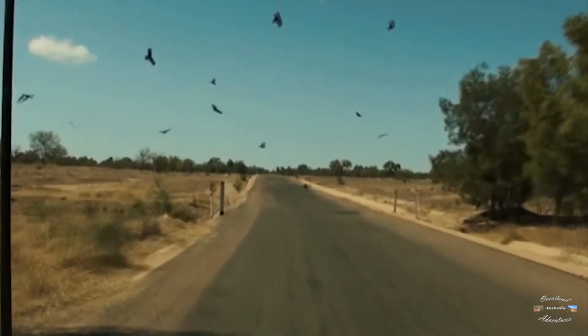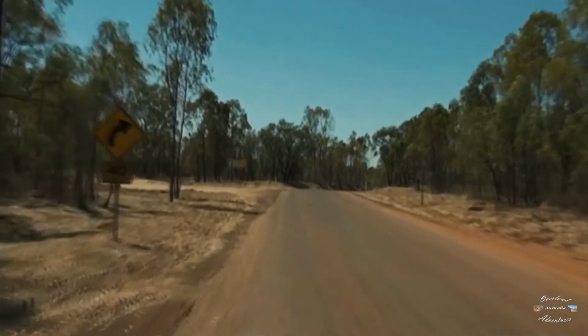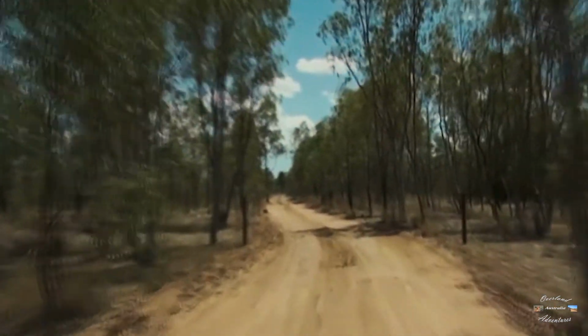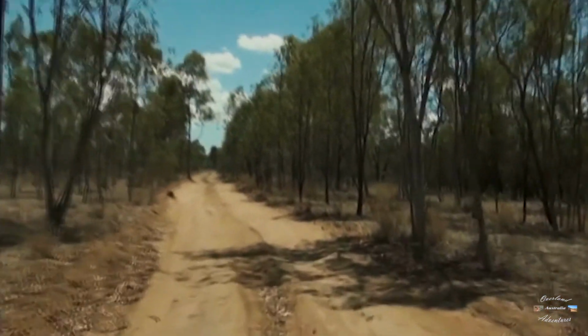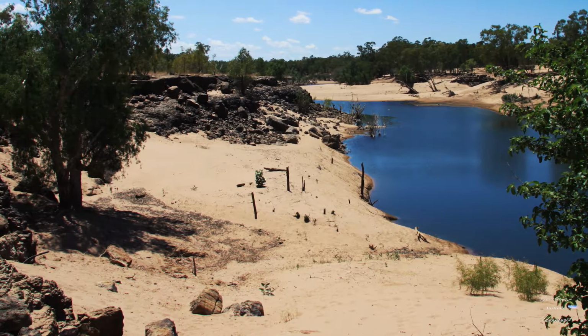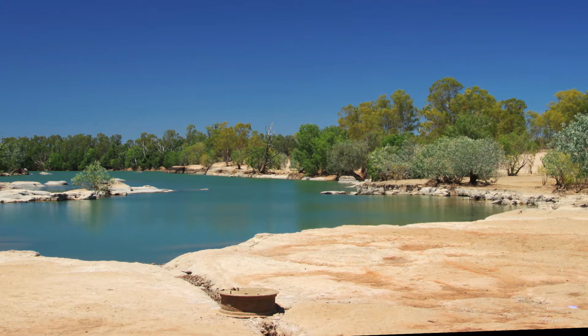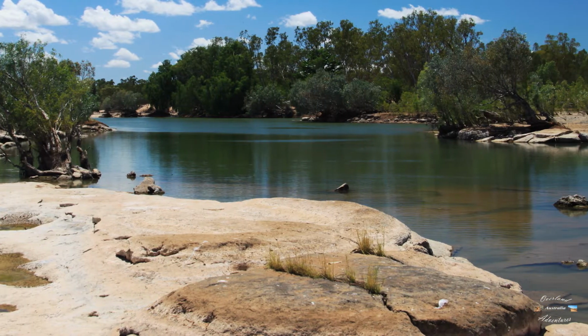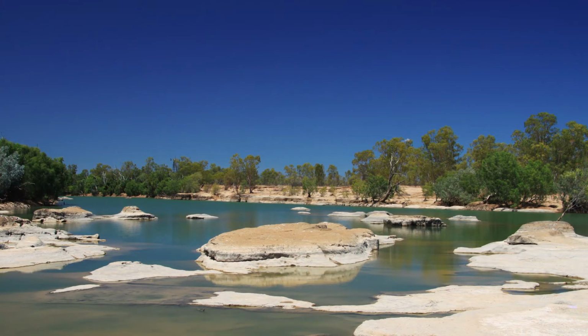The Normanton-Burketown Road is a picturesque drive as you make your way towards the Gulf. You get to appreciate just how flat the country is, with numerous dry creek crossings that we imagine would be raging torrents during the wet season. Then you reach Leichhardt Falls. We had a booking at Karumba, otherwise we would have spent the night here. What a great spot. Whilst the falls don't have a large drop, the series of steps makes for some pretty impressive viewing.